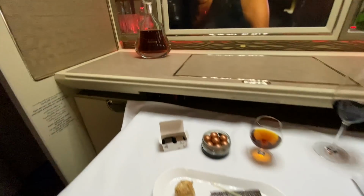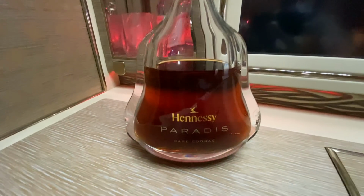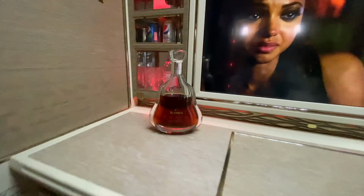And so this is a $1,000 a bottle cognac. And so I'm really excited to try this out. I figured you might want to know how the $1,000 a bottle cognac tastes. And I might just not be a cognac person. I'd say if you're flying Emirates first class, definitely try it out, but I'm not sure I'm gonna be buying a bottle.